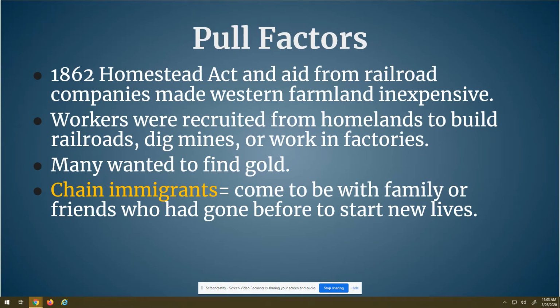All right, continuing with pull factors. 1862, the Homestead Act basically was giving free land to lots of people, and free land is a pull factor because it's free land. Jobs is another pull factor. Workers were recruited from homelands to build railroads, dig mines, work in factories, so a job is a pull factor. Being able to strike it rich and finding gold is a pull factor, and chain immigrants are immigrants whose family has already gone ahead of them, so they're wanting to go too, and the fact that your family is there is a pull factor.